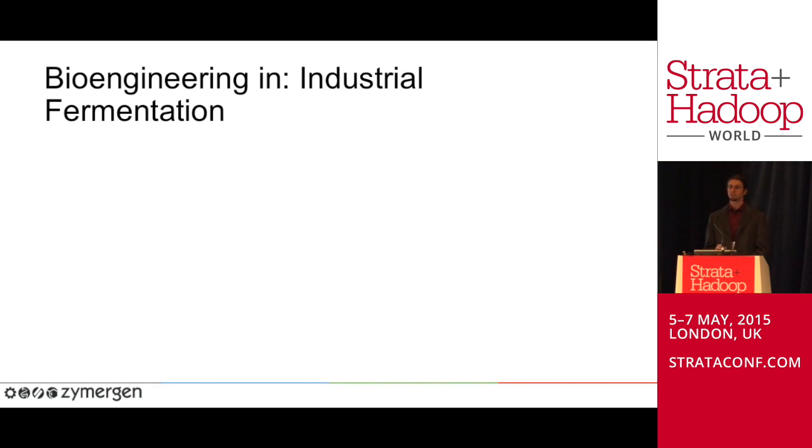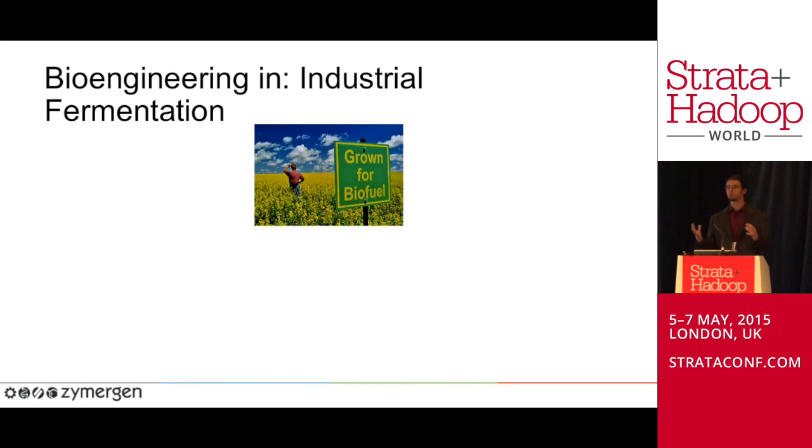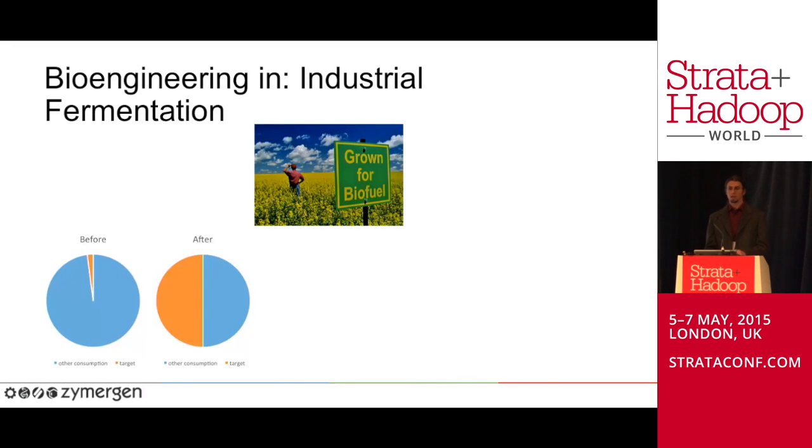Industrial fermentation is one example of a broader industry, bioengineering. Industrial fermentation takes on a few different basic forms. One of these is the production of ethanol for biofuels. It's an additive to gasoline. In other cases, we can take advantage of chemicals that microbes produce naturally.